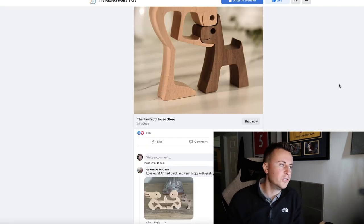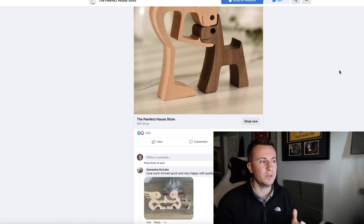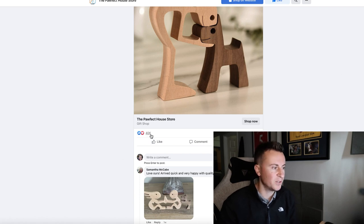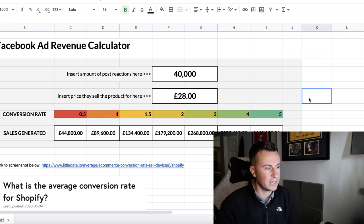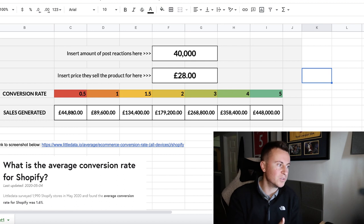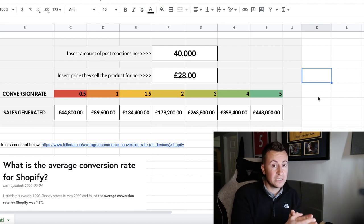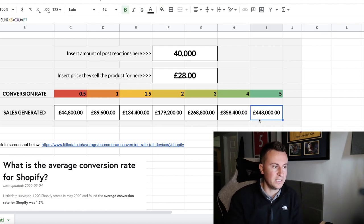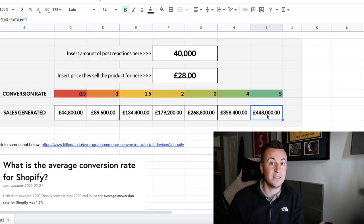Just as a bit of fun then, I don't usually do this really, but what we're going to do is put these numbers into my revenue calculator and have a look at how much money we think this particular Facebook ad has made. So 40,000 engagements, if we go into our revenue calculator, 40,000 post reactions, they're selling the product for £28. And we can see they've made anywhere from sort of 45,000 up to 450,000. Given my experience in the dog niche with cheap products like this, it's definitely towards the top end. I'll put on screen now the conversion rate of one of my stores that's selling in the dog niche.